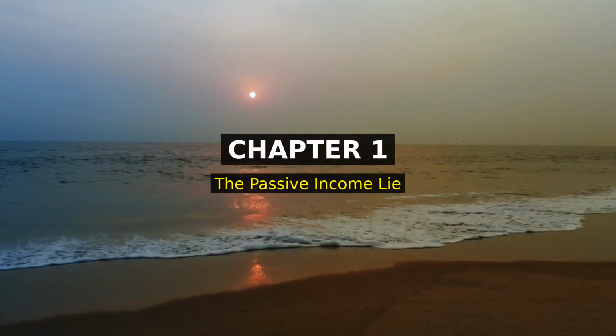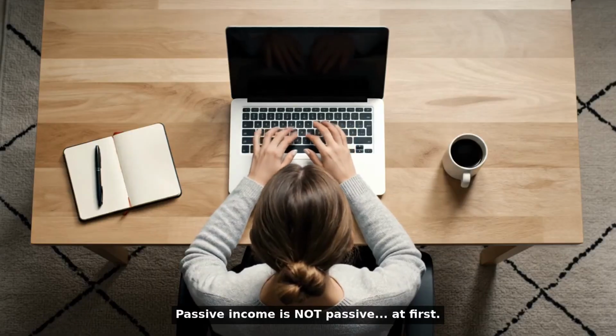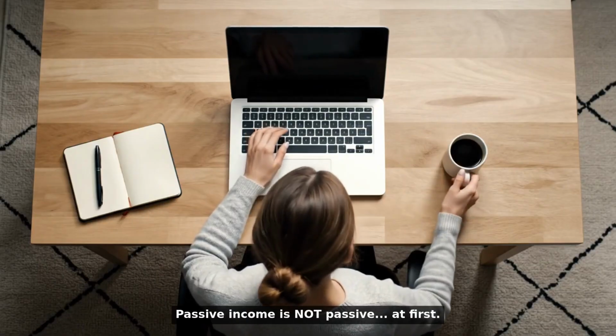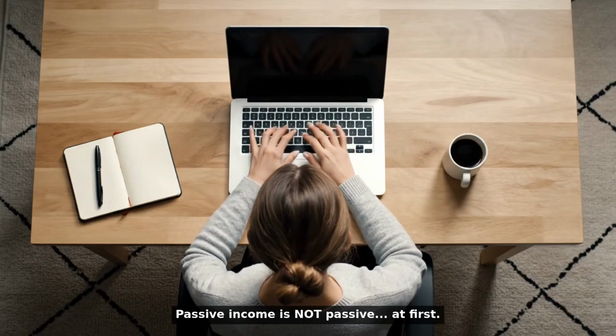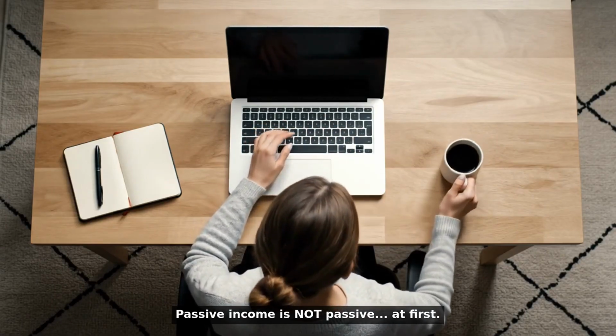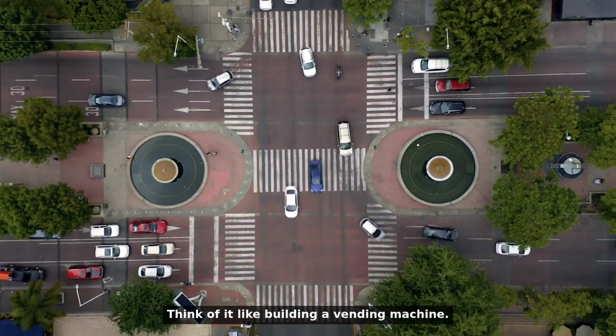Let's start with the uncomfortable truth. Passive income from real estate is not passive, at least not at first. The gurus selling you the dream of sitting on a beach while rent checks roll in are leaving out the most important part. The part where you do the work to build the machine. Here's the thing though, they're not entirely wrong either.